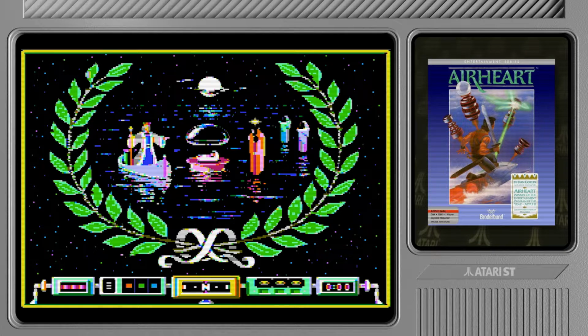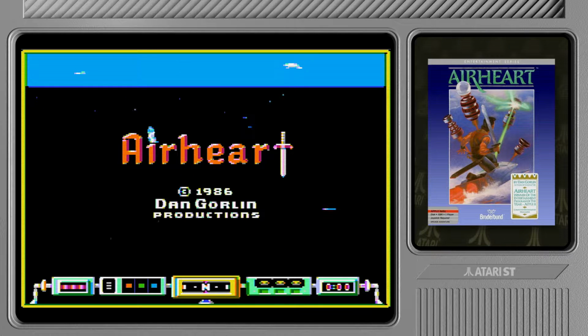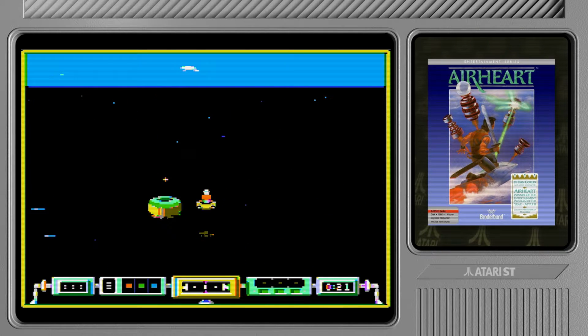The game is actually based on the Apple II game Earhart, also by Dan Gorlin Productions, published by Broderbund Software in 1986.